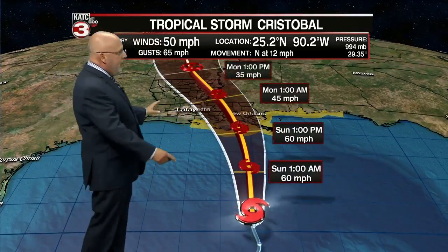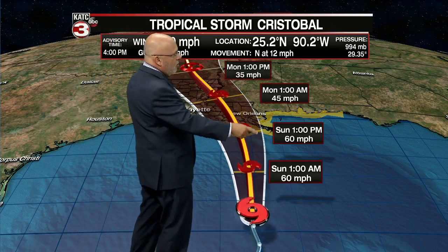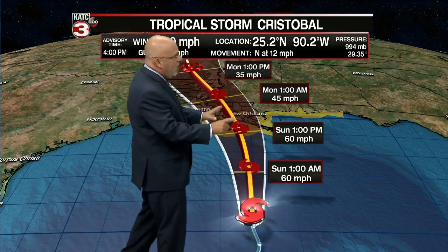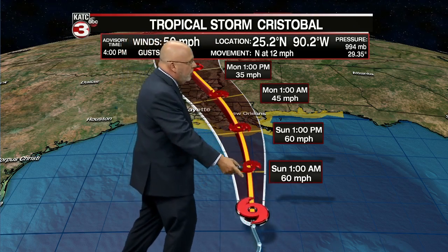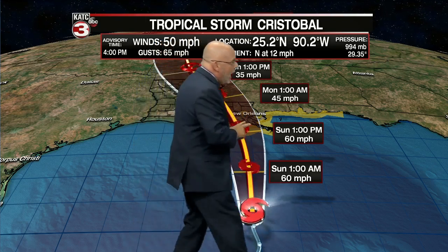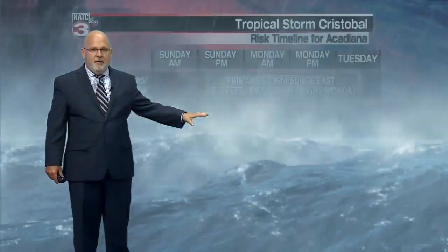Latest on our tropical storm, 50-mile-per-hour winds. It's moving to the north at 12, and it's going to continue to move to the north at a good clip, so that is good for us for sure. And the landfall sometime tomorrow midday to early afternoon right near the Grand Isle area. And mind you, most of the weather is going to fall inside this cone, especially the eastern side of this cone, and then all the way over to Florida. It's going to be very weighted on the eastern side of this circulation and maybe the northern part of the storm as well as it makes landfall tomorrow evening.